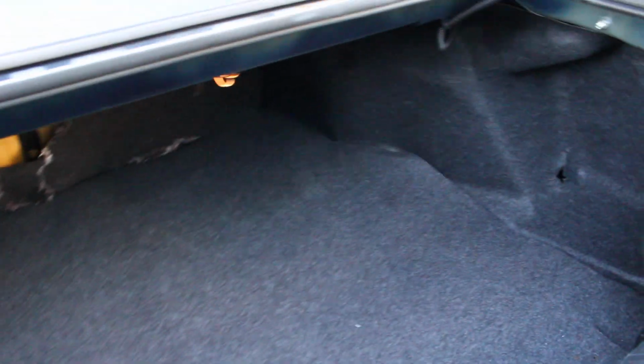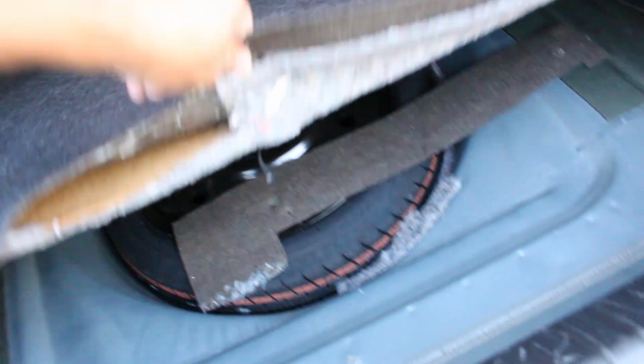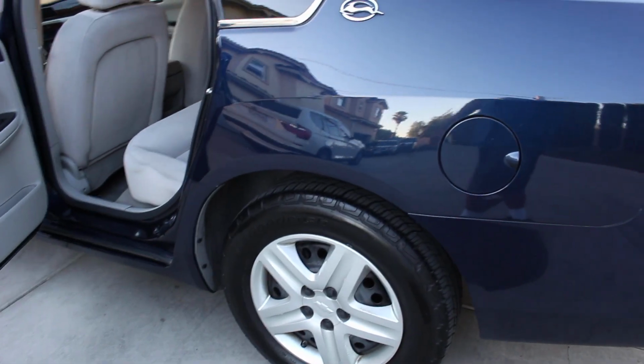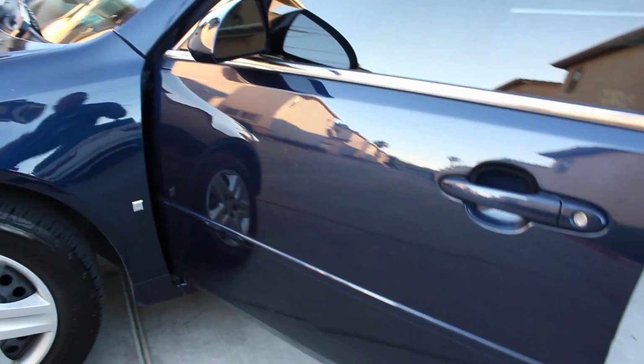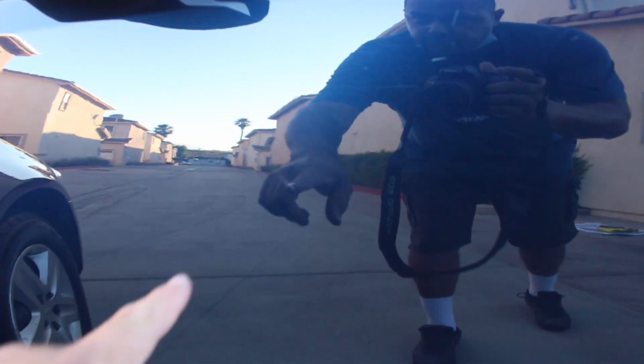Clean trunk. I do have one donut as a spare. Before I forget, the vehicle did come with a nice set of BF Goodrich tires from the department. They appear to be in semi-new condition, so they were probably replaced not long ago. One little scratch right there, didn't come off.